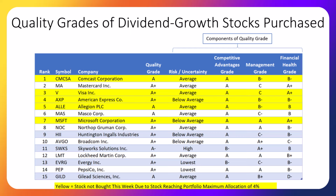These under-the-radar dividend-paying stocks tend to be riskier because they are smaller companies for the most part, but studies have shown that they historically beat the market averages by a significant amount. All the stocks we bought this week qualify as high quality and are dividend growth stocks, which means they have a long history of raising the dividends that they pay to their shareholders.